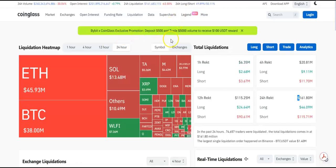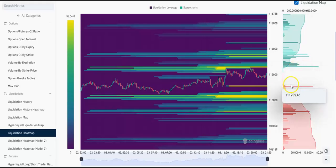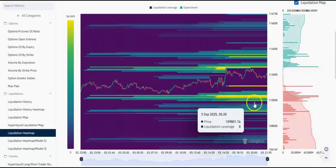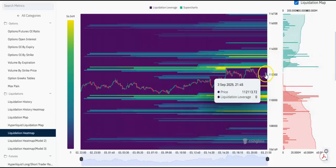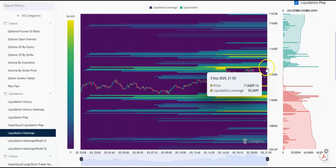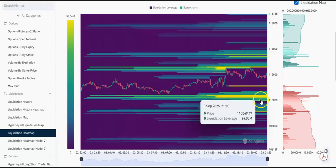Now, if we go to the liquidation heat map in this form, only about 161 million have been wrecked in the last 24 hours, mostly short, so be very careful if you're shorting Bitcoin. You can see that we do have some hot areas below us. There's probably a little bit more liquidity below us than above us, unfortunately. But we are still trending up. Maybe we're going to go up and hit this liquidity here and then bounce down. Hard to say, guys, really. But this is what it looks like, and we do have the majority of the liquidity down here at about 110, 300, 400. So, let's see what happens.